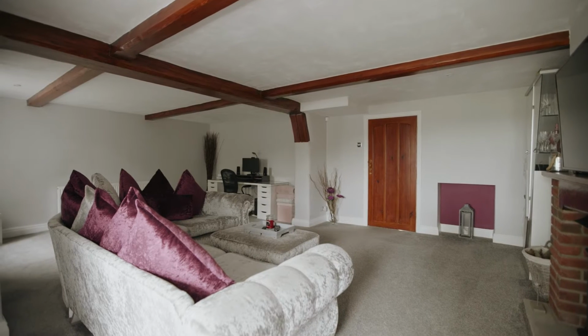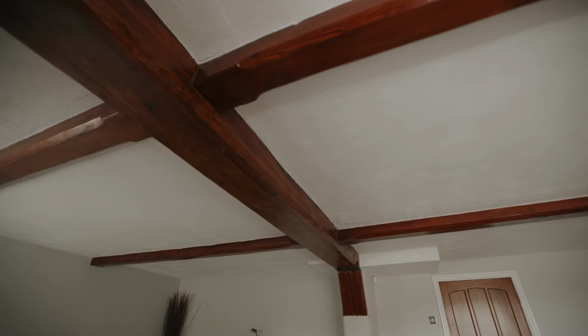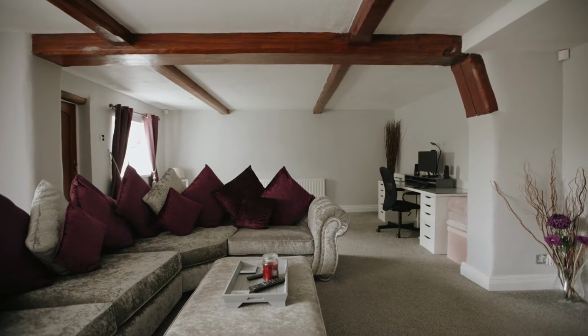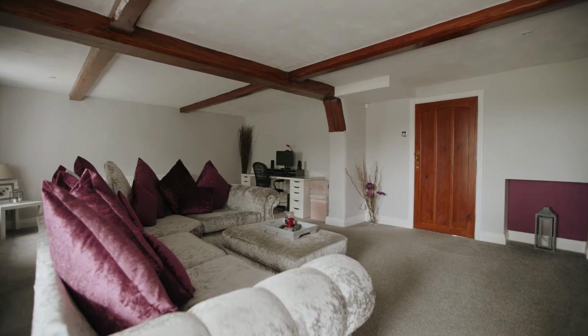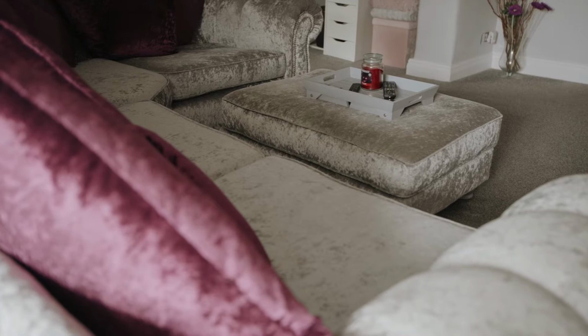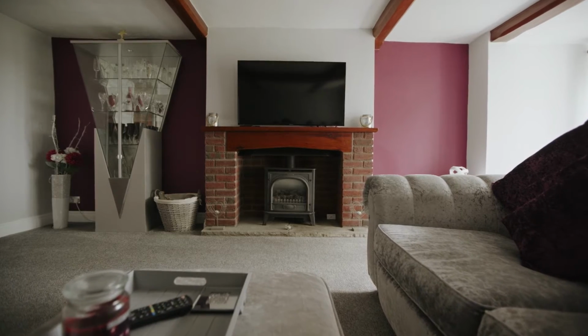And we see that immediately when you walk into the family lounge, where the wow factor very much continues. We've got gorgeous exposed beams to the front, which again are a subtle nod to the history and the story of this home. But this double fronted reception area, whilst it's a fantastic space and expands the entire width of the home, it's also a great intimate space to snuggle down with your favourite movie by the fire at the end of a long day.